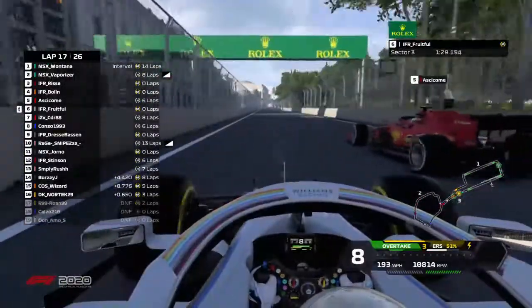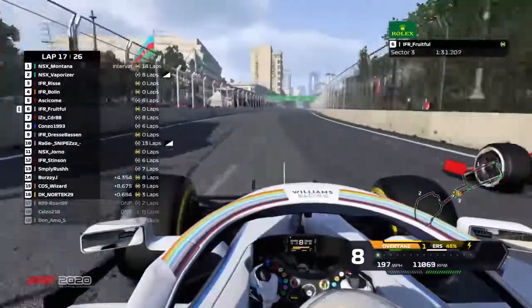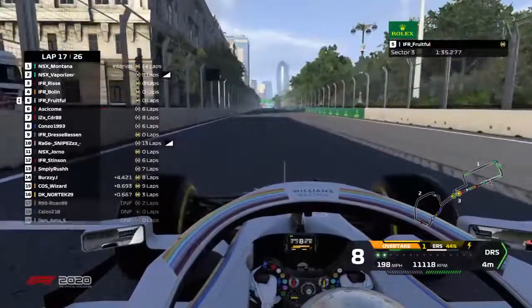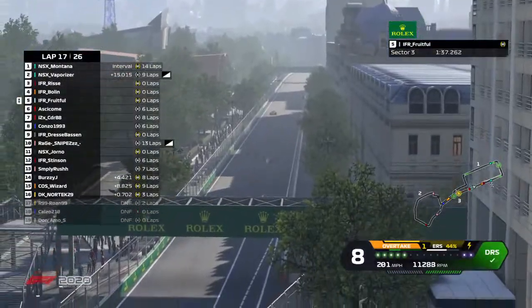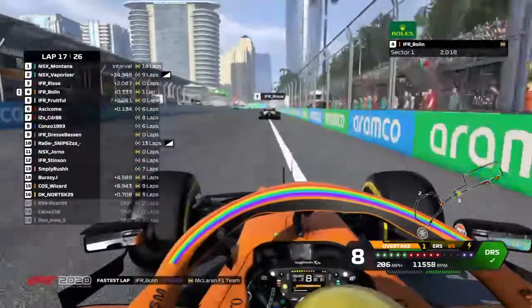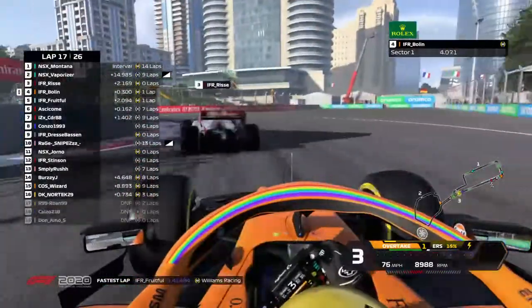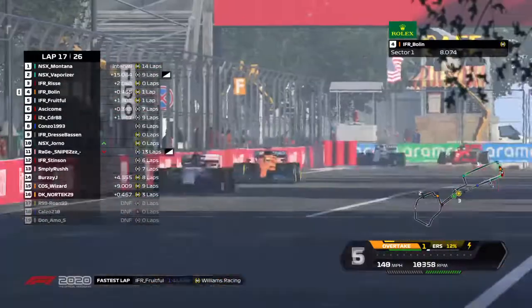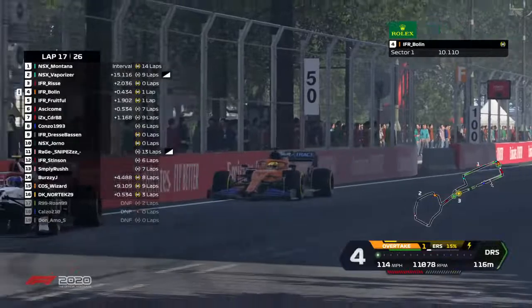Got some battery to play with too. Mediums versus hard. New mediums for Fruitful. That should take him to the end quite easily. There you go, Fruitful is past. There's another battle at the front, that's Risa and Bolin. Risa stays ahead of the McLaren for the moment. Bolin having a couple of lockups. It's a 41.4, the fastest lap. That may decrease a little bit later on.